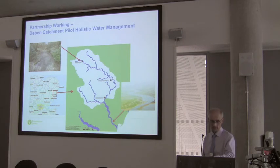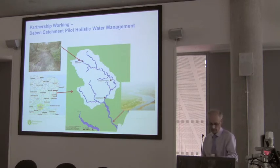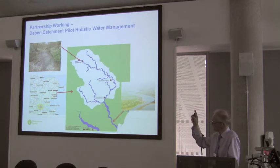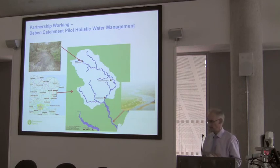This is about a little pilot project that's just been set up by a whole host of partners: ourselves, local authorities, IDB, NFU, farmers, Anglian Water, East Suffolk Abstractors Group, the ABC project, Natural England. We're very good at partnerships in this part of the world. We have a lot that have already been set up and are joining up to make sure we have a better approach to managing the environment in the future. But this one is a little specific pilot that we're setting up on the Deben, just to see how we can get together better to make sure we manage our water resources better.